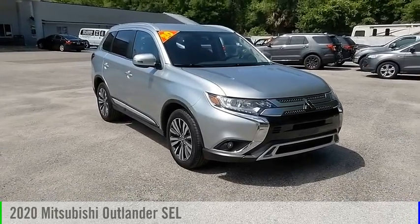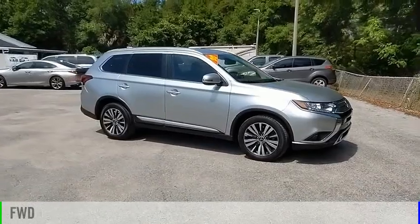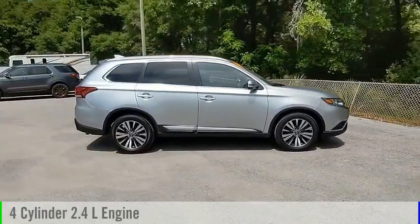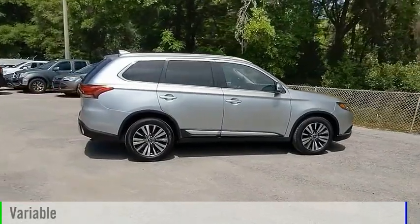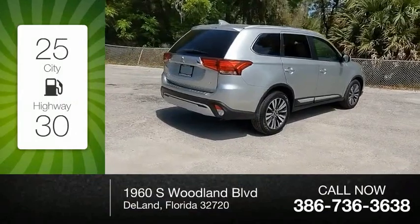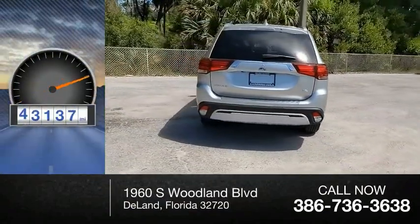Take a ride in the 2020 Outlander. This vehicle is powered by a front-wheel drive, 4-cylinder, 2.4-liter engine and comes with a continuously variable transmission. Great fuel efficiency saves you money by requiring fewer trips to the gas station. This vehicle has less than 45,000 miles.